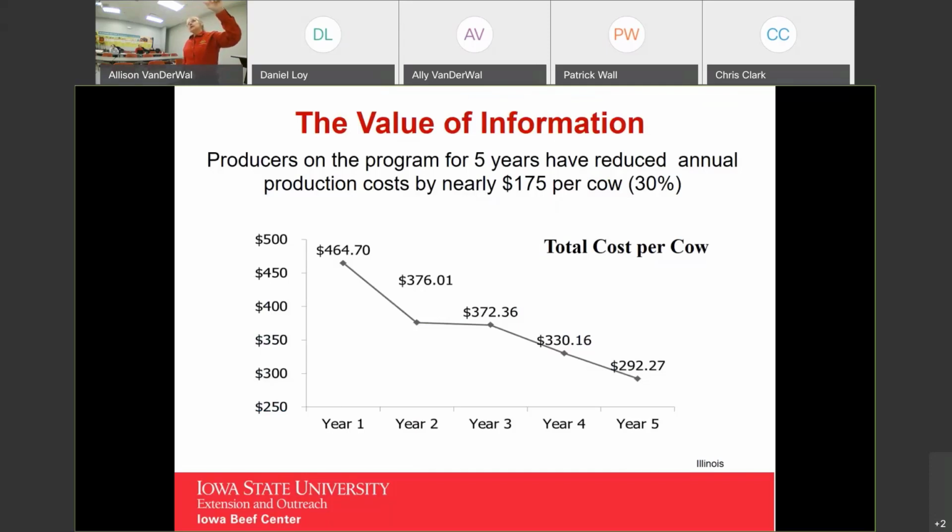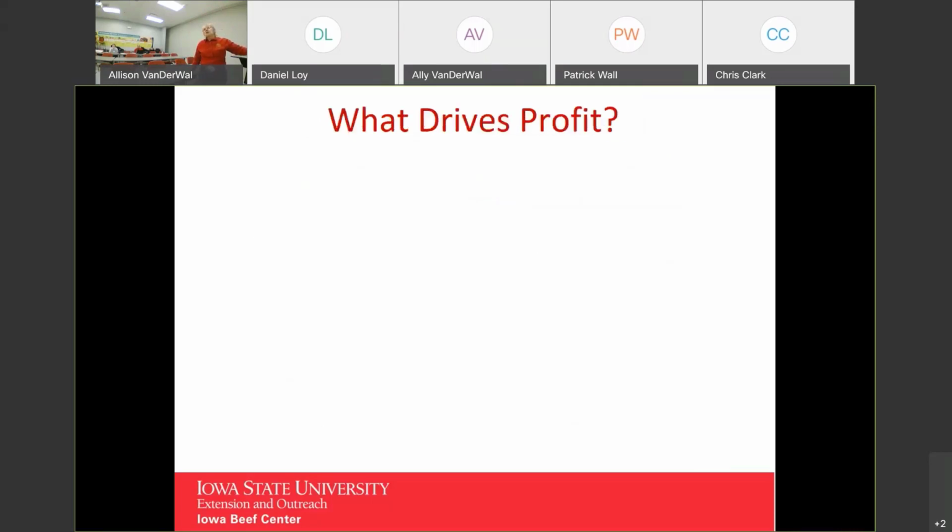But the driving point on this is when they looked at producers who kept a good set of cost of production records for 5 years or more, those producers reduced their cost of production about 30%. 30% decrease in cost of production simply because we're focusing on what our costs are and how we're managing those, which are the biggest items we can tackle and have the fastest impact. So old data, old numbers, but look at the trend line, 30% cost reduction just by keeping track of what we're doing.